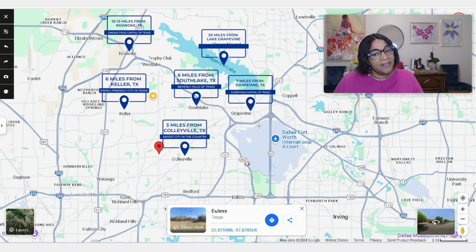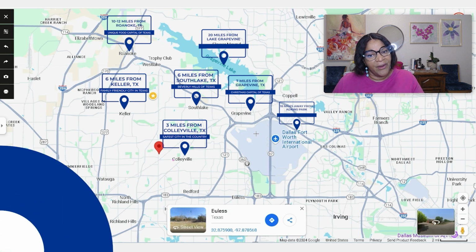And last but not least, the Dallas-Fort Worth International Airport. I know that's important whether you are traveling for business or pleasure. The DFW Airport is only about 10 miles away from your home.